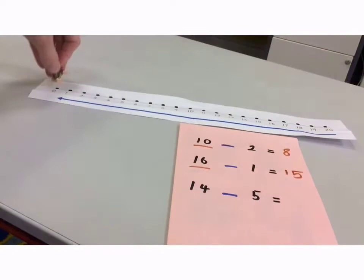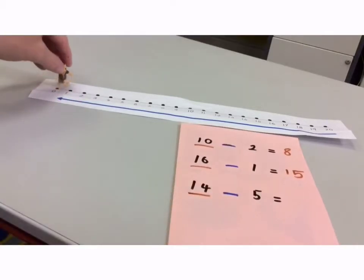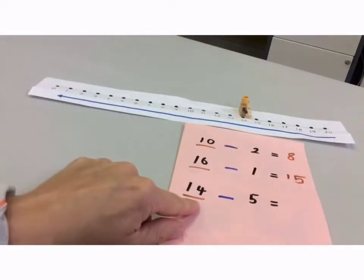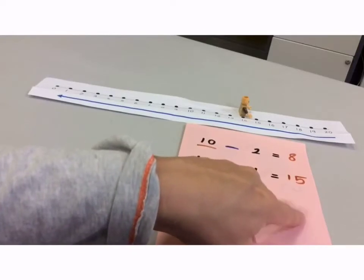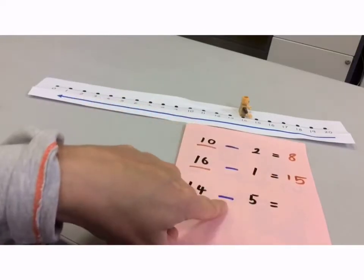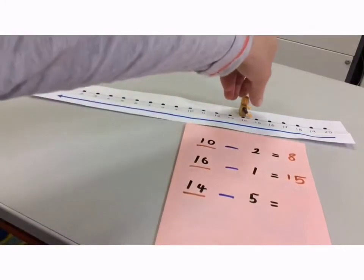Let's try that for the last number sentence, and then you can do some of your own. Start Mr. Grumpy at 0. He's going to do his big jump to 14. Well done. One big jump to 14. 1 and a 4, 14. 14 take away 5 equals a mystery number. So we've done the big jump to 14. Take away, which means he needs to turn round and face the opposite direction.